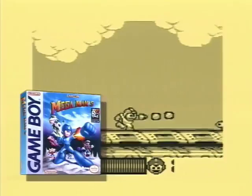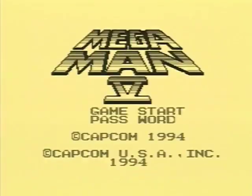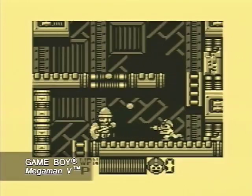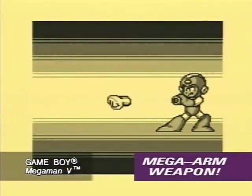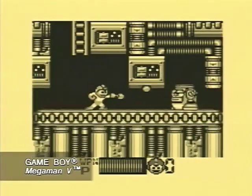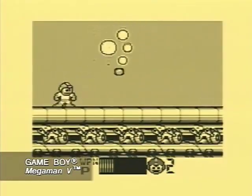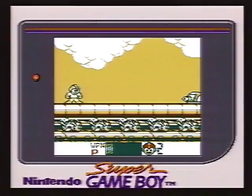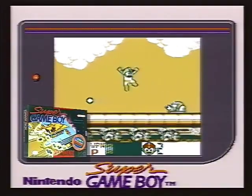Our Mega Hero is back and booming on your Game Boy. It's Mega Man 5. You transform into Mega Man and must defend the world from evil space warrior robot dudes. Use the Mega Arm weapon as you take on your planetary enemies, like Mars, Mercury, and Neptune, all through cool futuristic levels. And now play your Game Boy games in color on your TV with the Super Game Boy accessory for your Super NES.